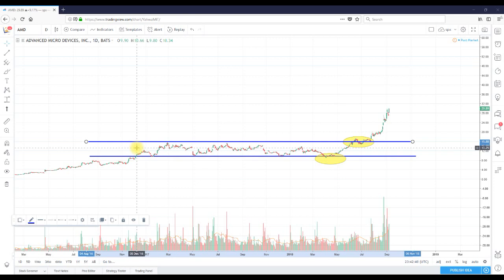And for me, when I'm trading the channel, I really just buy support, right? You can see that AMD actually hit support on several occasions. We hit support here in January of 2017. We hit support here, and every time we hit support, the stock would jump. So we hit support, go to resistance, pull back to support, resistance, and you could have played this channel for a very long time.